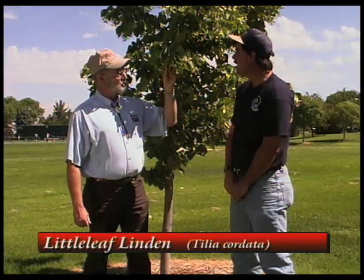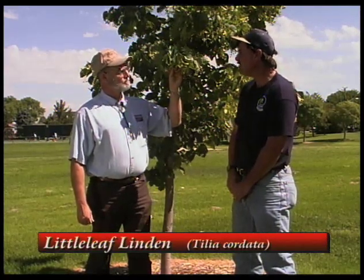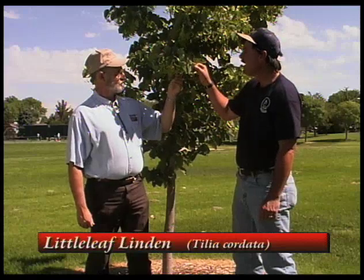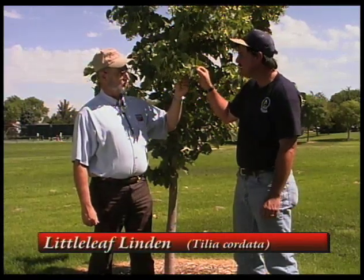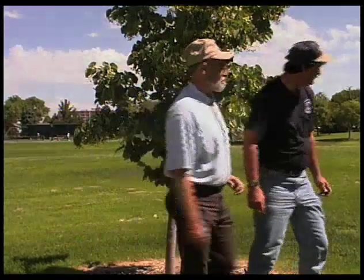How large does it get at maturity? Probably here in Albuquerque, it will get 25 feet, 30 feet here. Nice tree. The only thing to watch out for on the lindens, to be aware of, the bees do like the linden trees. Yes. So if you don't like bees in the springtime, maybe it's not the tree for you. Okay. Well, let's go look at this ginkgo right over here. Okay.